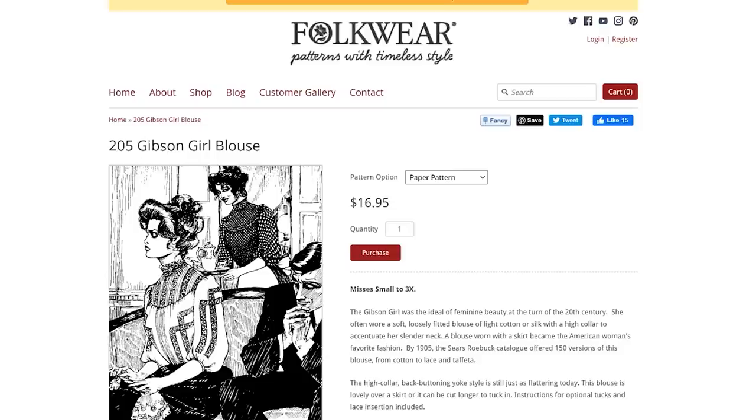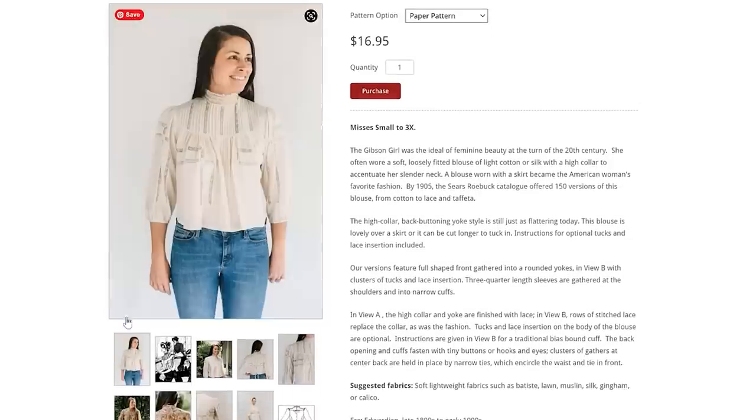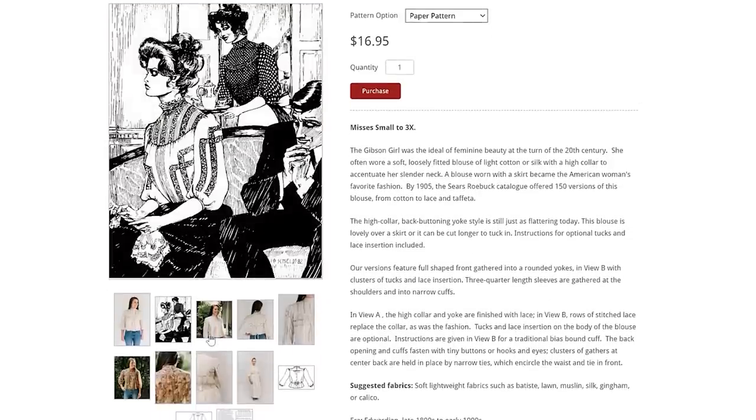So to do this, I'm going to use the Folkwear Gibson Girl blouse pattern and just turn that blouse into a dress by adding a skirt and a waistband. The blouse itself is only shaped at the yoke and it does have a relatively full bodice, and then it's gathered in by being tucked into a skirt. I decided what I would do is build my own waistband into it and then cartridge pleat a large piece of fabric to give it a fantastically large skirt. You all know I have an obsession with cartridge pleating.